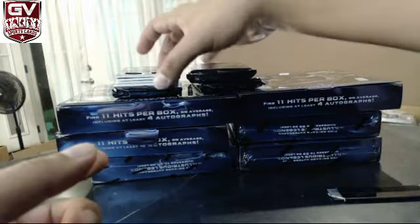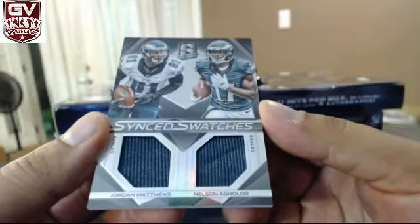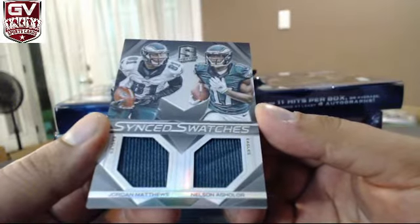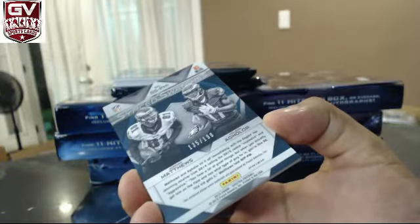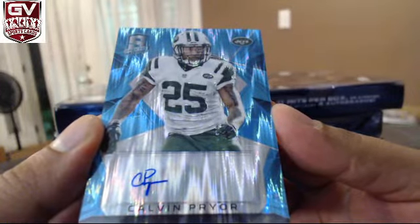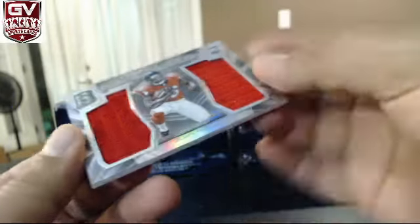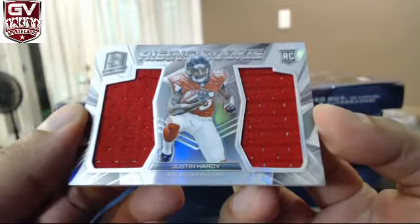Alright, first up we got for the Eagles, Jordan Matthews, Nelson Agholor. Almighty Ben of the Eagles. 135/199. We got for the Jets, Calvin Pryor. Husker TV. 22/50.